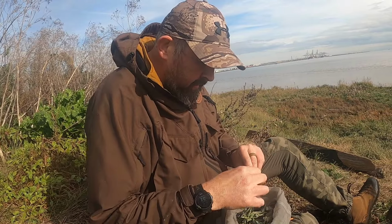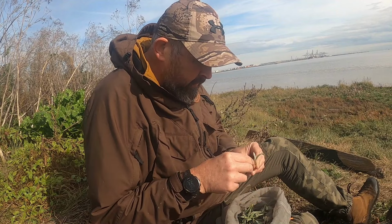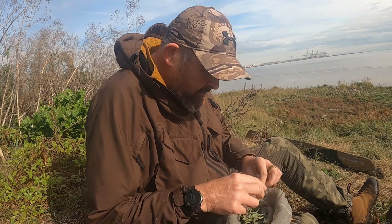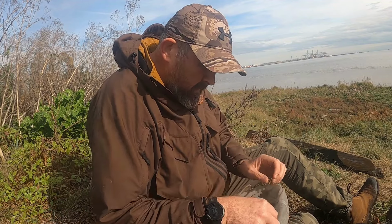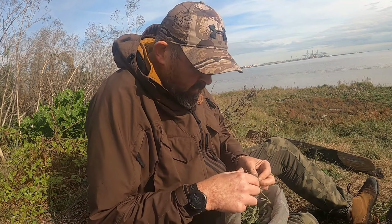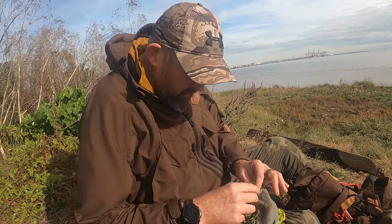We'll see how it comes out. What I am going to do though is take the leaves that I collected. Some of them were still on the stems, so I'm just taking it so I've just got the leaves as opposed to the stems as well. I'm just going to use my little pot lid.